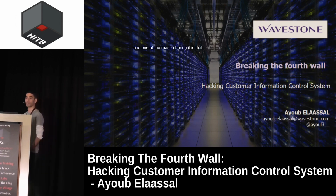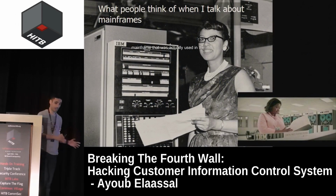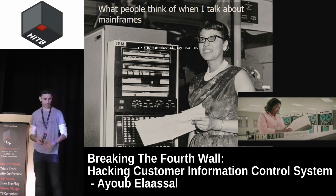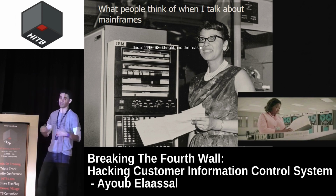And the reason I bring it up is that it featured a mainframe. There was a mainframe that was actually used in the 60s to calculate trajectory, space exploration, etc. And they used this mainframe, the IBM 7090. So remember, this is in '62, '63, right?